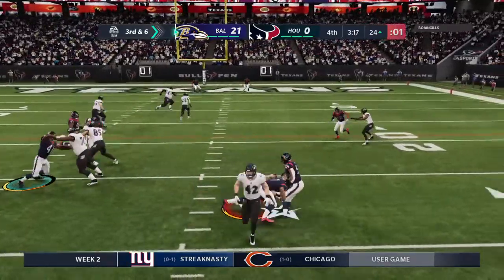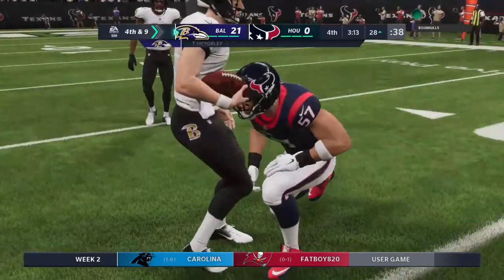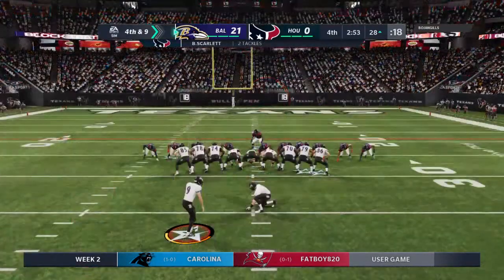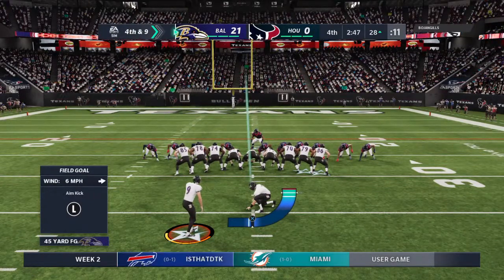Off the option, he'll try and run with it. And he'll lose yardage here, going down back at the 28. And a loss of 3 to bring up 4th. Well, that play never really got off the launching pad. He had a linebacker in his face before he had a chance to do much of anything.